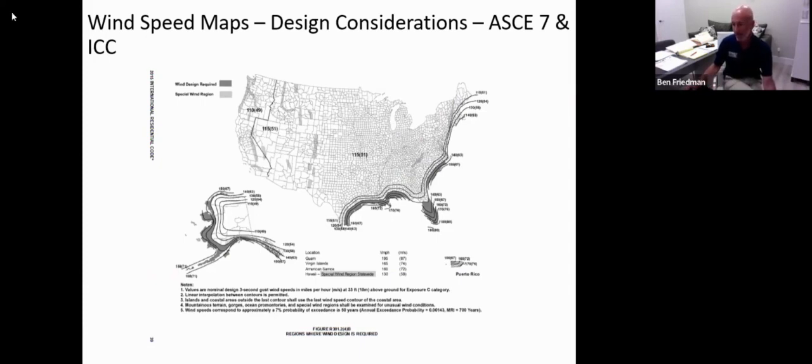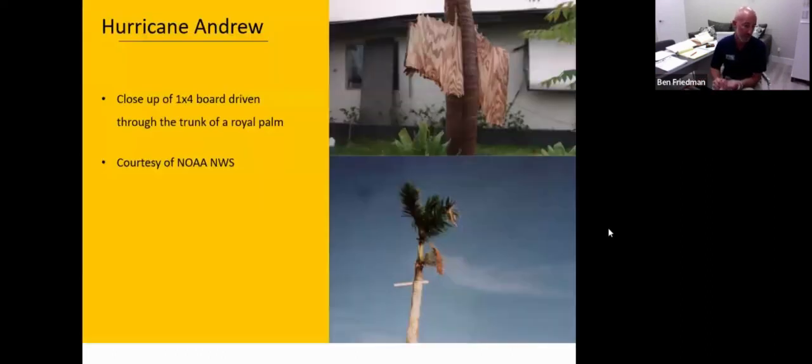The next slide shows Hurricane Andrew. Hurricane Andrew was one of the biggest hurricanes we've faced since prior to Hurricane Ian. As you can see on this slide, this is a piece of plywood that someone had used as protection that split a royal palm right down the middle. The bottom picture shows a 1x4 or a 2x4 piece of wood that went directly through a tree. So, if it can go through a tree, it's pretty strong. It also means it can go through windows and doors. It also means it can go through concrete block and some of those other structures that we have here in South Florida.